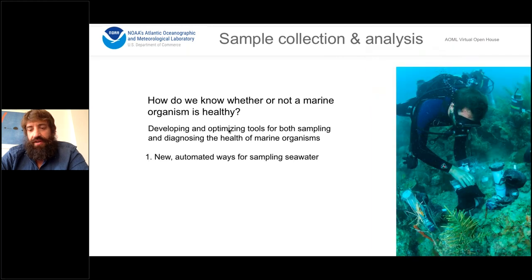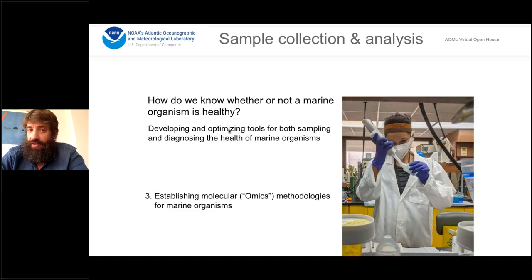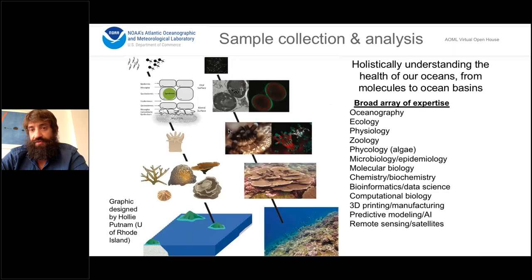So Nicole talked to you a little bit about the technologies we're developing. We have new automated ways of sampling seawater that have really revolutionized how marine biology is done. You've seen our state-of-the-art CAT scan. And what you haven't heard as much about is our molecular research, which is what I'm doing. That's what I was just talking about. Looking inside of the coral tissues and cells to see if we can detect aberrant behavior. Could be aberrant behavior in a good way. It could be something those corals are doing that makes them really strong, or it could be a subtle indication of stress response.